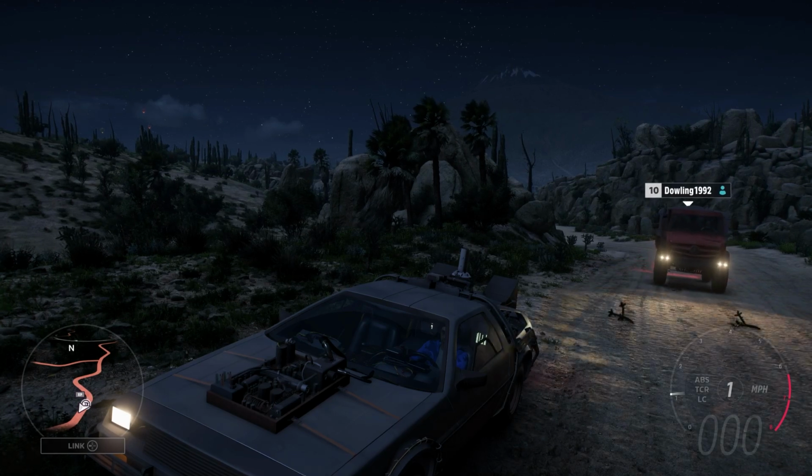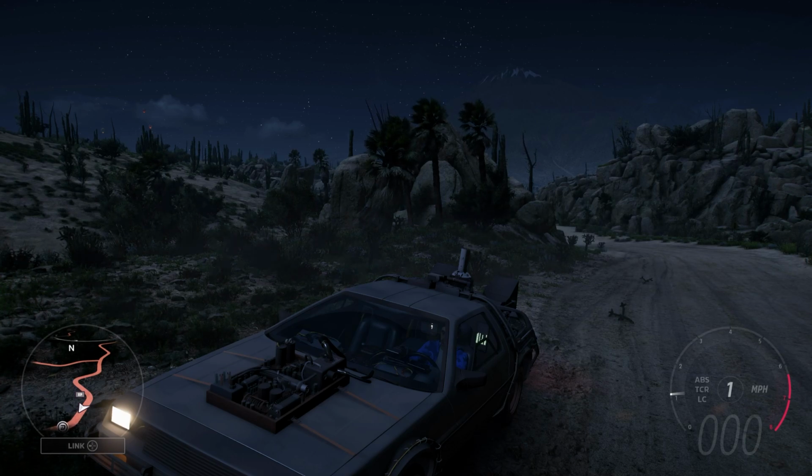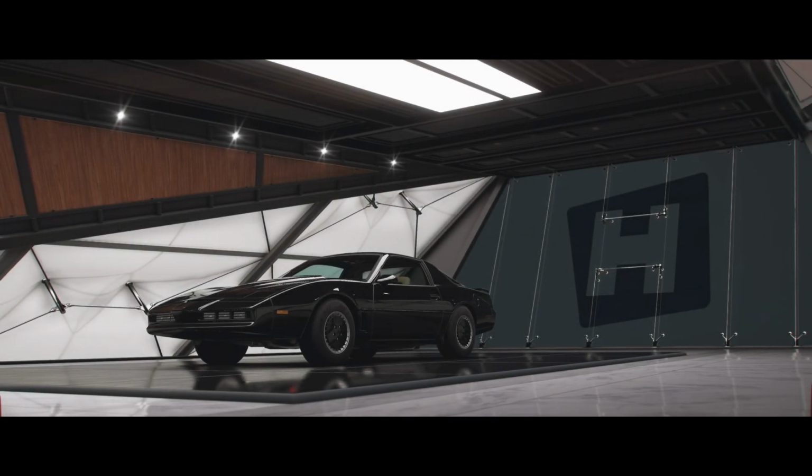Nonetheless, let's get back to the auto show and take a look at the final car in this car pack. And here is the final car in the car pack, the 1982 Pontiac Trans Am, which is the base for the K.I.T.T vehicle from the TV series Knight Rider.